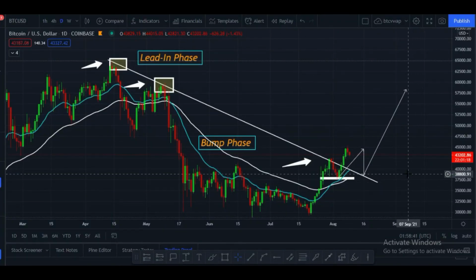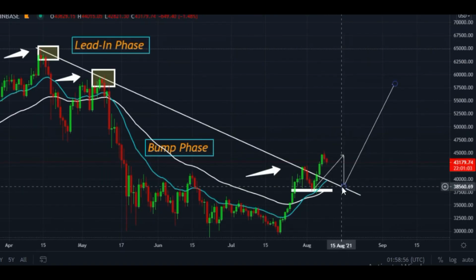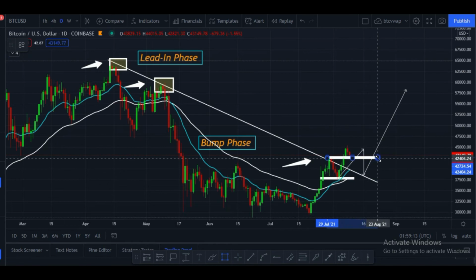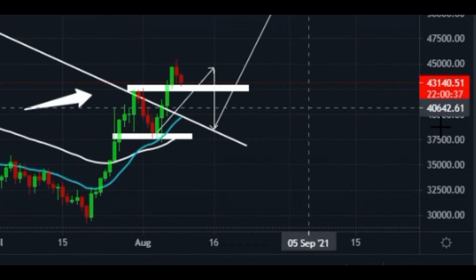This is a bump and run pattern I showed you in my previous videos, and I told you that this down sloping line is a very strong resistance for Bitcoin. After the breakout, Bitcoin price has to retest this down sloping line. In that case, this will be a successful bump and run pattern, and after retesting this area price will boost, and after that price will create new highs, and we have to wait. Now this is a strong support area for Bitcoin, and after hitting this area, price is bouncing back.